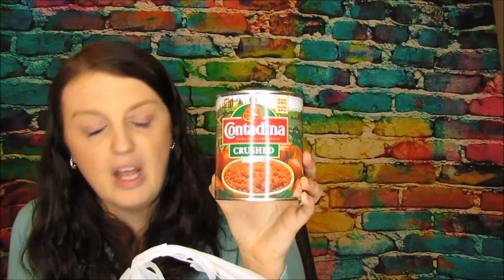I got these Contadina, or whatever, tomatoes. These were $1.54. I used a 50-cent off coupon that I printed off coupons.com. You would pay $1.04 for this, but then you guys can submit a 50-cent rebate on Ibotta, making the final price for this just 54 cents, which for a full can, that is a great deal.